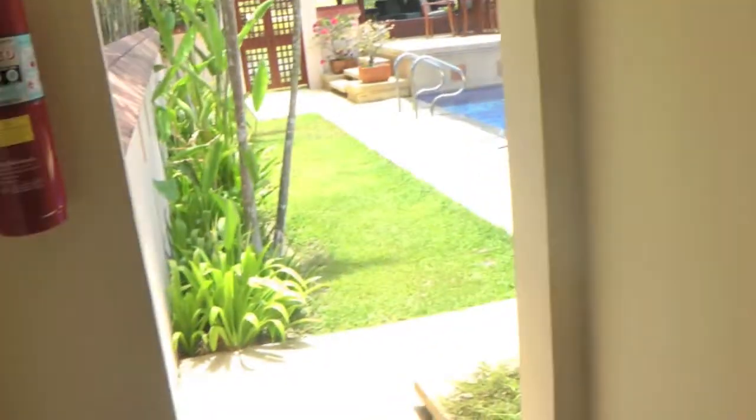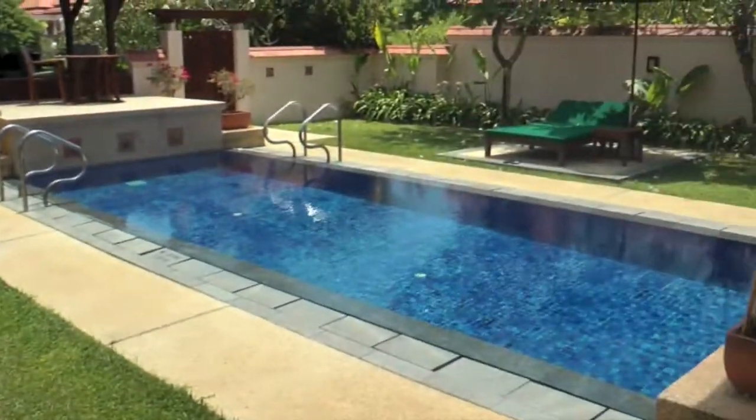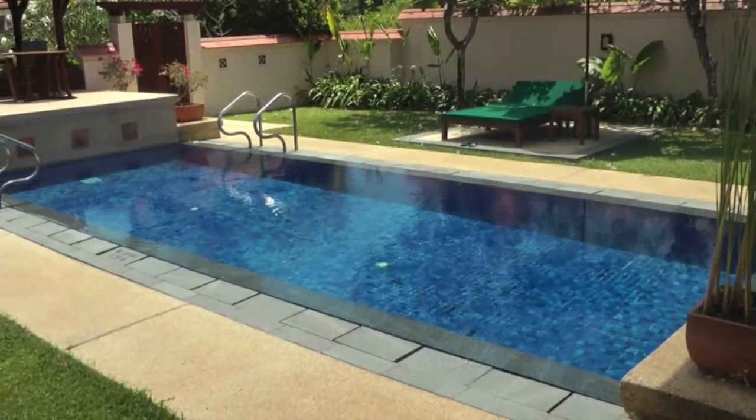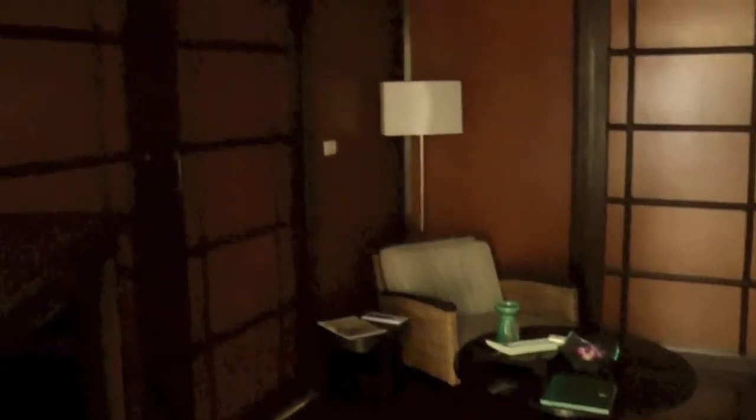So now back to the original starting point, the pool. It's in very nice condition, as well as the gardens around it. And the only thing I think worth showing now is the actual chandelier light, which you can see up here. Quite nice. High ceiling as expected in a villa.